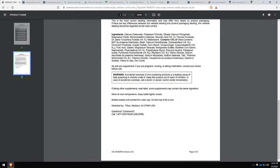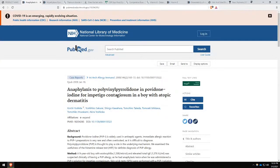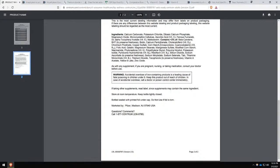You have the additive crospovidone, and the povidone compounds have been linked to anaphylaxis. So some people might have an allergic reaction to crospovidone and trigger anaphylactic shock. It's rare, but it can happen, or itching or hives. So be aware of that.